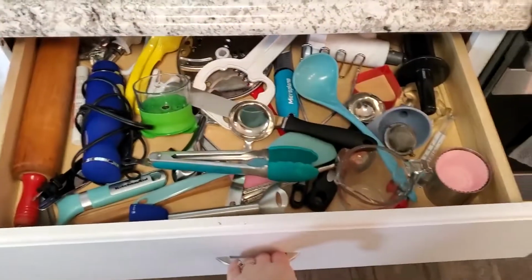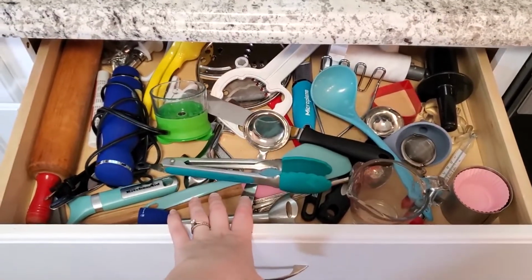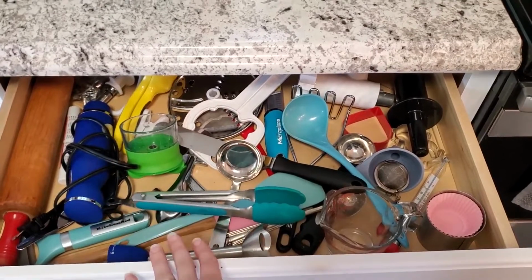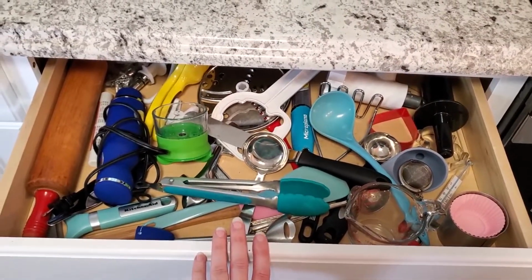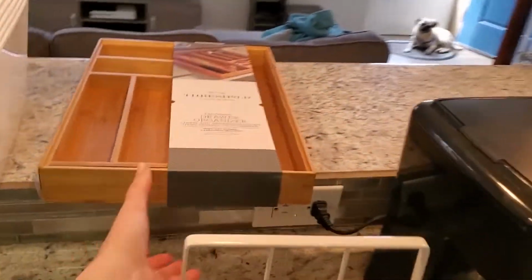So I have to reorganize this cabinet. This is terrible. What is this right now? I never did get a chance to organize this. Even back in my tour, this was kind of messed up. It is very messed up now. And so I need to go through everything and get rid of things I haven't used in the last year and a half. For that drawer, I actually got this at Target.